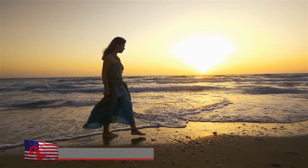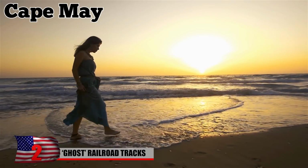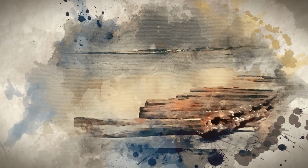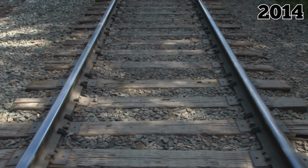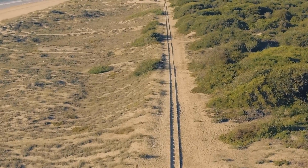2. Ghost railroad tracks. New Jersey resident Liz Goldsmith was walking along the Atlantic shoreline in Cape May during low tide one day in 2022 when she noticed a set of old railroad tracks that had been revealed by a recent storm. It was one of the handful of times the tracks had been seen since 2014, when coastal erosion exposed them for the first time in nearly 8 decades.